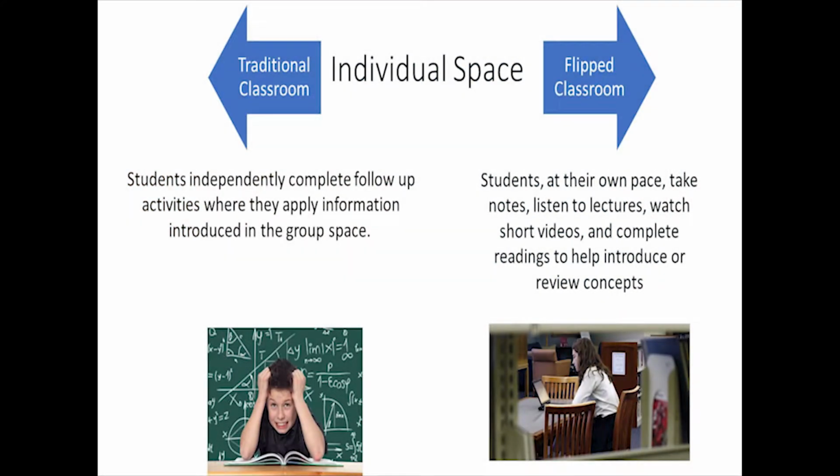So in a flipped classroom, students can access all that time on their own, listening to lectures, watching short videos, doing readings at their own pace. Whereas in a traditional classroom, the individual pace would have been for trying to apply the information independently. Okay, and that can sometimes lead to a lot of frustration because they don't have the supports that you would have in the group space. So it's a whole new way of doing things, and that's where the term flipped actually comes from. We're kind of flipping it over.